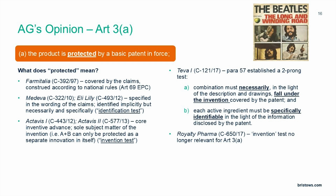The products would not be protected, as they do not fall under what the AG considers to be the invention covered by the patent. In both cases, the invention is said to be about A alone, or the class of compounds to which A belongs. It is not about the combinations included in the later claims.